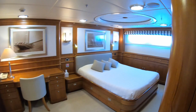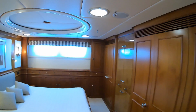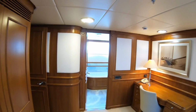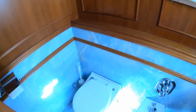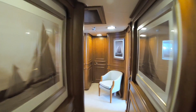And this is your main VIP cabin. I mean, that again, just incredible. Masses of storage all the way across the back here. I love these Art Deco style lights. I love the whole feel of this. It's amazing. And this one also has a proper bathroom. And then again, your toilet is separate and off of here with a bidet. Like so. Okay, let's come back out of here and we'll head up a deck and carry on.